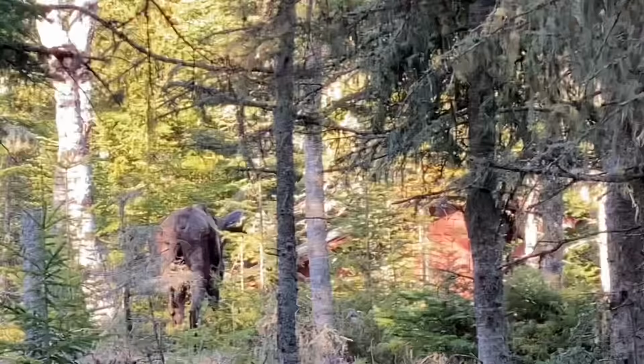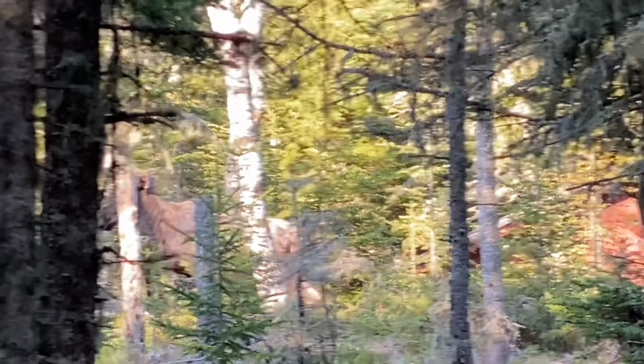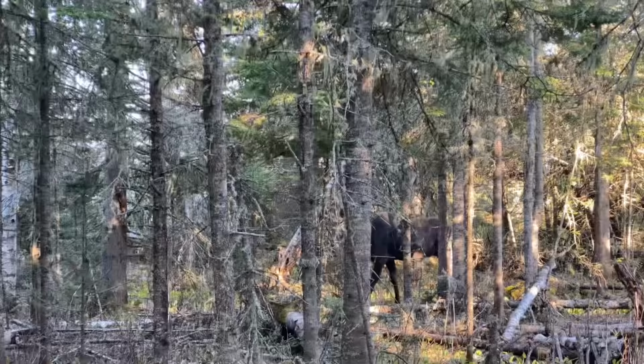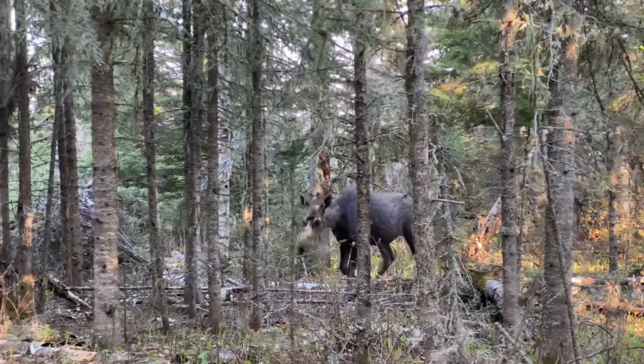Well, must have smelled good, eh? As a couple of moose buddies made their way through our campsite. A large bull moose that we named Boris, and another visitor, this old girl that we named Maple. Oh, go ahead, buddy.